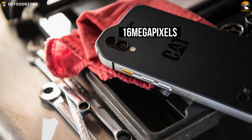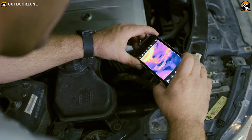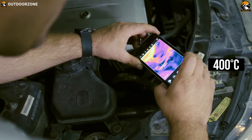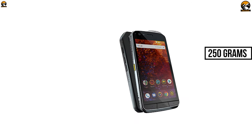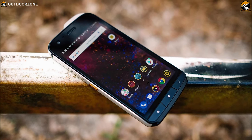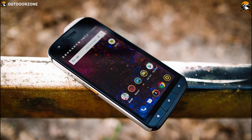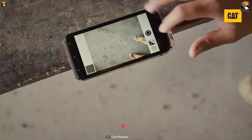With its 16 megapixels of integrated thermal imaging camera, you can locate a heat source up to 400 degrees Celsius even in complete darkness. Weighing at around 250 grams and powered by a 4500 mAh battery, this rugged smartphone can easily go for 2 days between charges, allowing you to stay more active while you are on your outdoor environments.